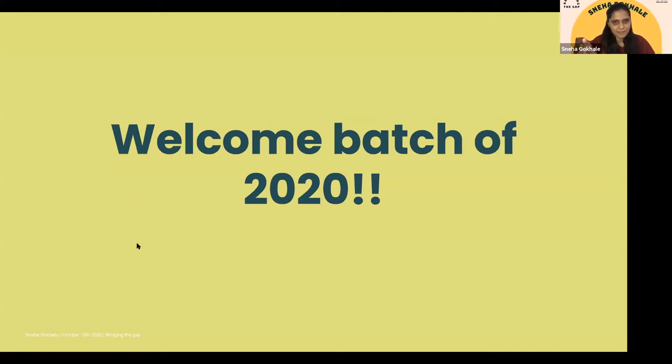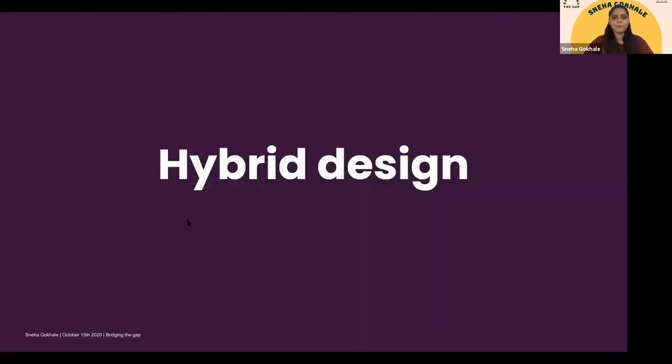As the slide says, welcome batch of 2020. As you just described, your year has been quite wobbly. So let's try and help you with a little bit of sharing from what actually happens in the real world, what jobs look like, and what design looks like when you're practicing it with organizations. As Purva mentioned, the topic today is hybrid design.